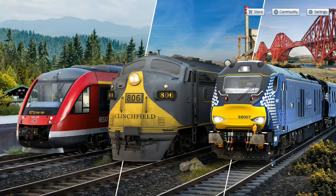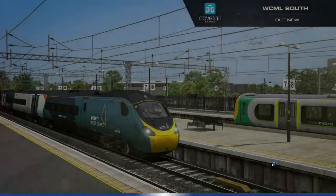And we go for load times. Ooh. Oh, there we go.